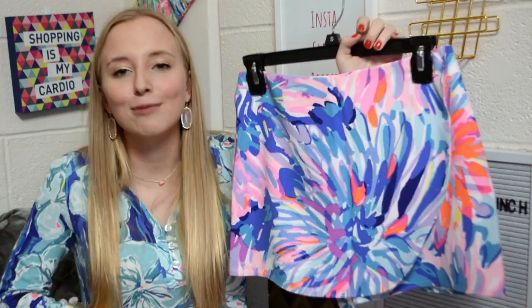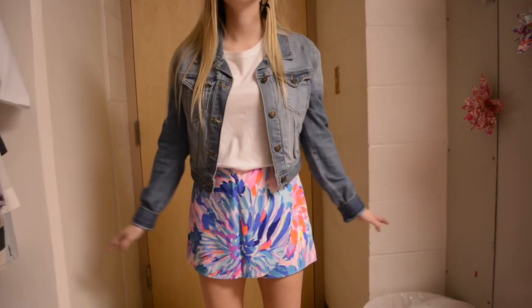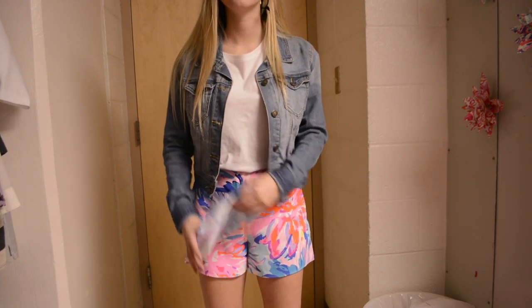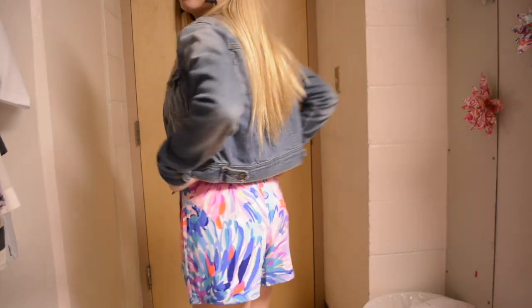I know that sounds really weird. I'm just like a picky person, and I feel like that fabric on that skirt is the best quality, but this is like a softer material. It doesn't have as much structure as the other one does, but it's just this really cute skort. So it's got the flap in the front, and then shorts in the back, so this is like the true sense of a skort, I guess.